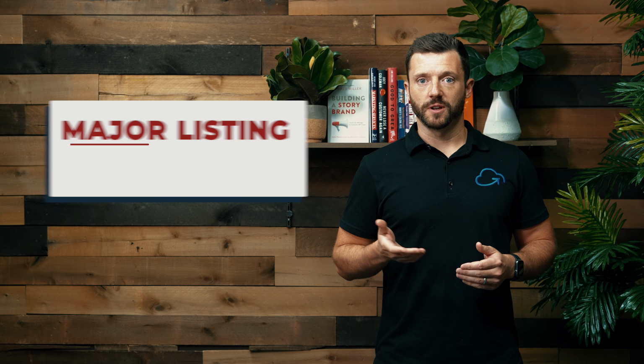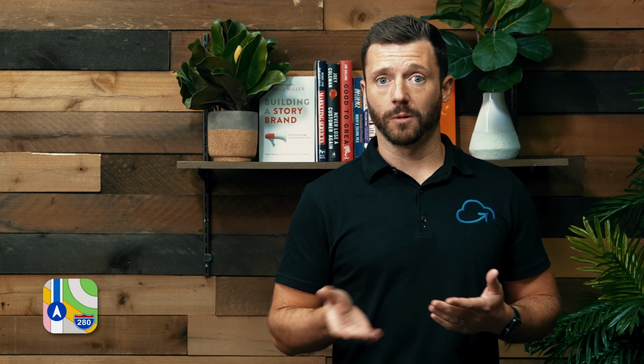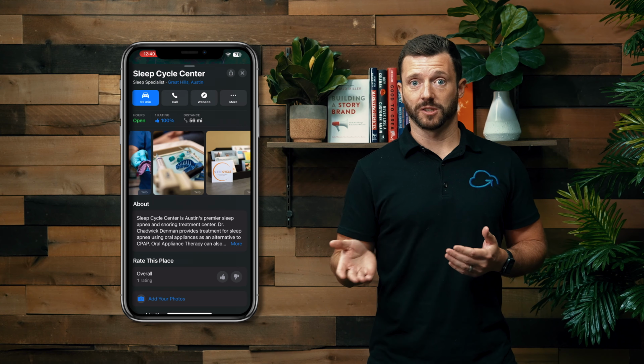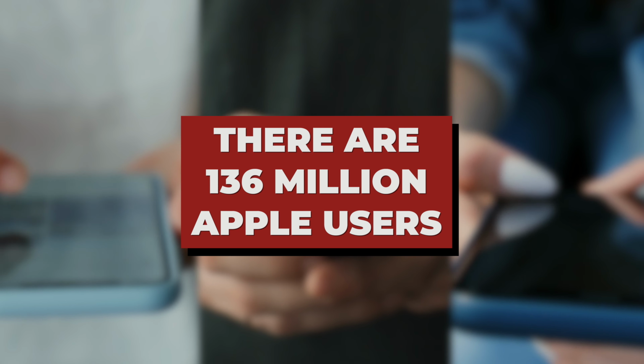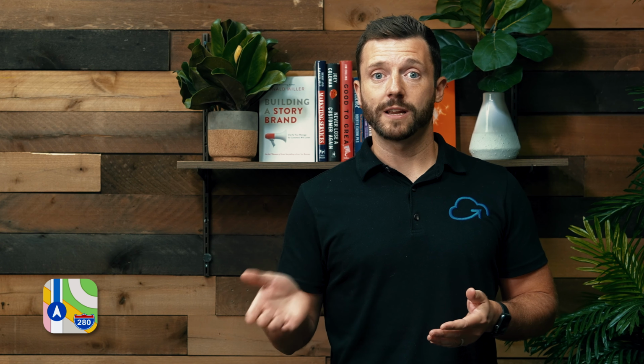First major listing that you need to claim is your Apple Maps. Apple Maps used to be a joke. Google used to dominate, Apple Maps had a terrible platform, but recently, Apple's really stepped up their game and made a tremendous amount of upgrades, not only to the user experience, but for businesses as well. And considering there's 136 million Apple users and iPhone users where this app is pre-downloaded and a lot of times defaulted for the user, you really need to have this claimed.